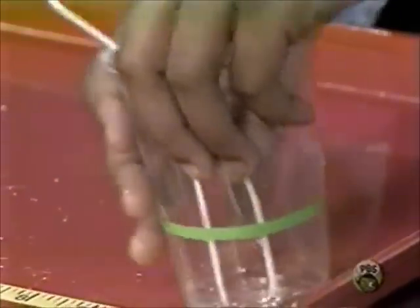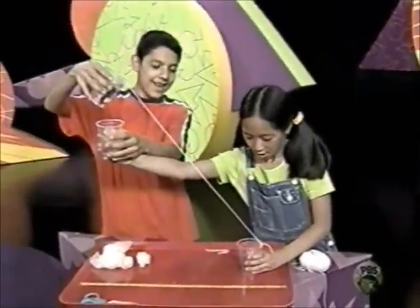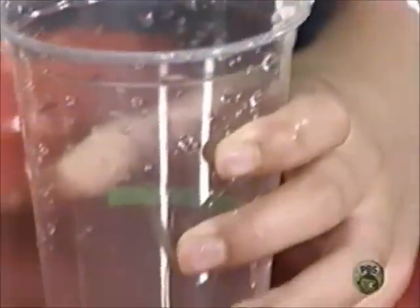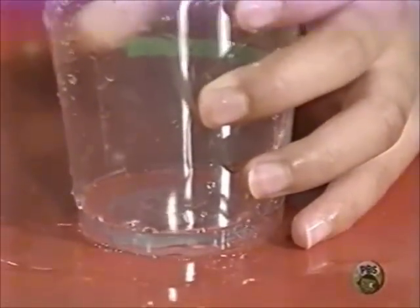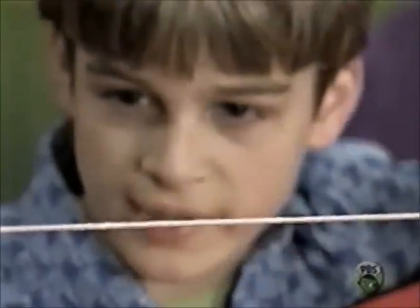I can feel it. Keep on pulling. That's a good speed. Yay. It's working! Oh my gosh, it's working! This is so cool. Don't go any faster. Look at it. Is it coming? Yeah, it does it when you go really slow like that.